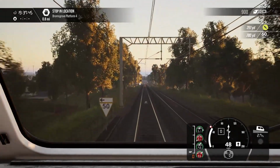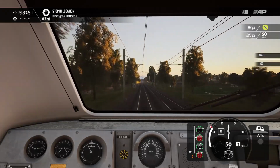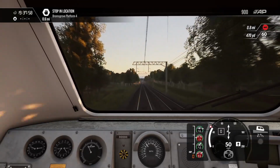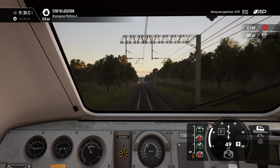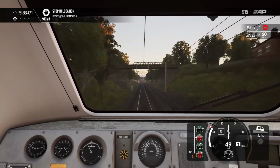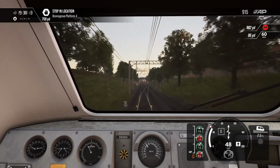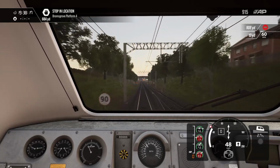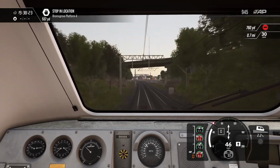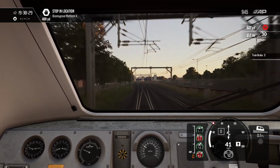You see, we've got a single yellow coming up, and we'll get AWS again, which we'll acknowledge. As you can see, we're coming down to the bottom of the hill now, or the steep incline, the Lickey incline, should I say. We'll keep the application of initial. As it starts to level out, we should start to scrub some of this speed. Probably need to be applying a little bit more as we come to the station. We've got 500 yards to go. Probably a little bit more.